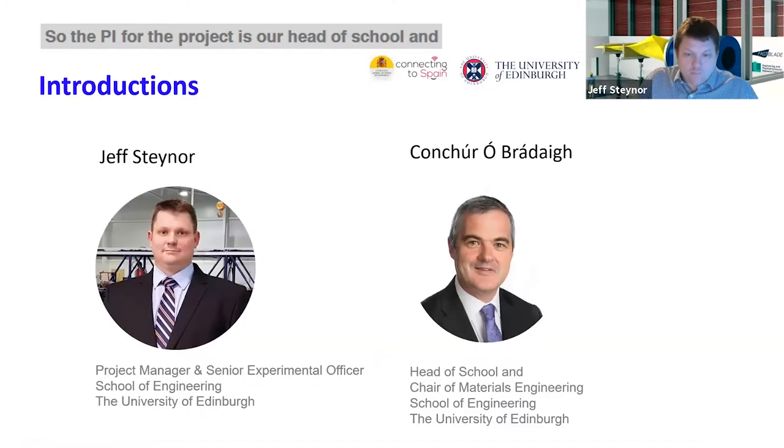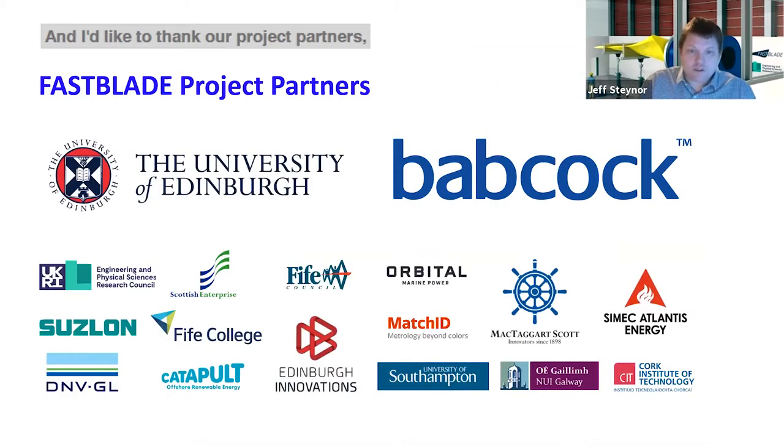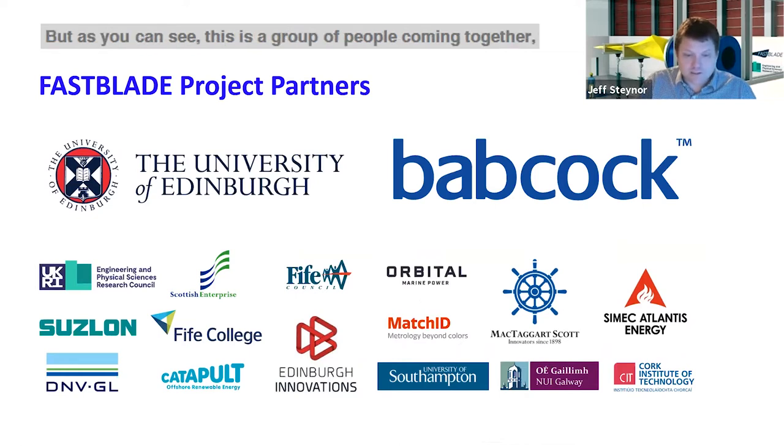So the PI for the project is our head of school and chair of materials engineering, Professor Kahuro Brody, and he supported me in this role as project manager. And I'd like to thank our project partners, mainly Babcock, who've provided the site and engineering support around the reaction frame. But as you can see, this is a group of people coming together, a group of companies to deliver what the tidal sector needs to test its blades.